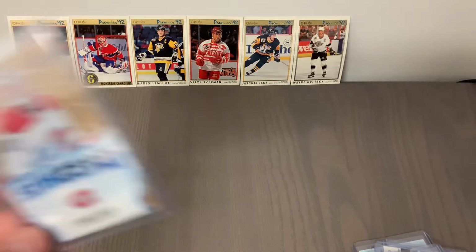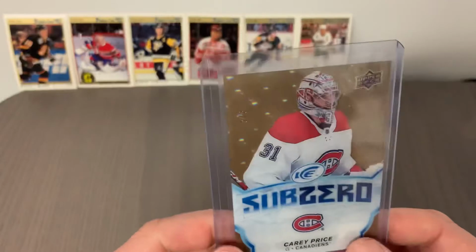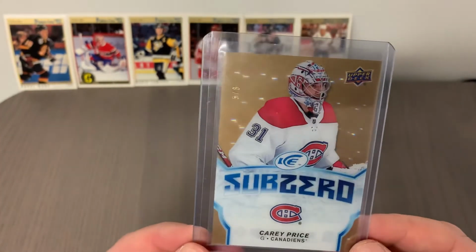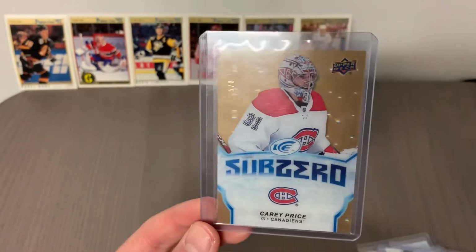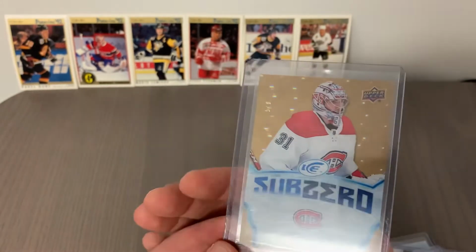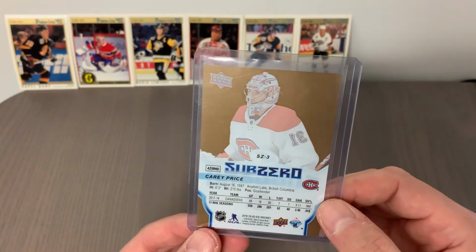So in that vein, here's another one from the 2018-2019 UD Ice product. This is the Subzero Gold card of Carey Price. This one is extremely short printed, number 5 out of 8 only in this series. Using the same logic that I explained on the PMGs is why I bought this card. Extremely short printed and hard to find.